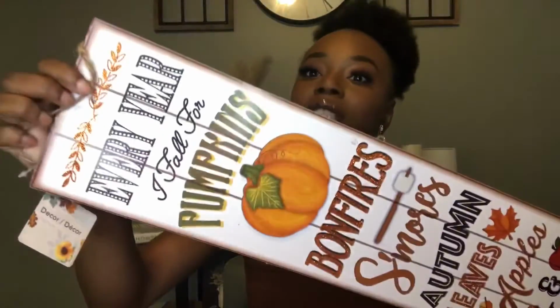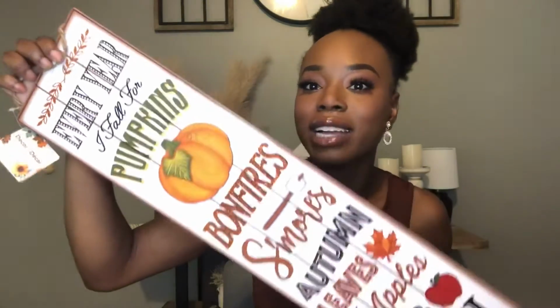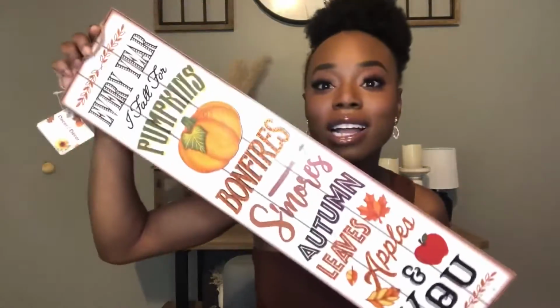For $1, this right here is $1. Do you not see this looks like a Hobby Lobby sign? This was like a Hobby Lobby sign, and this was $1. $1? That's just cute by itself.